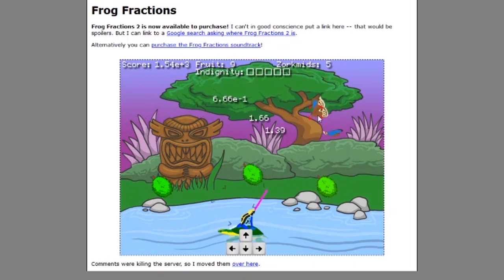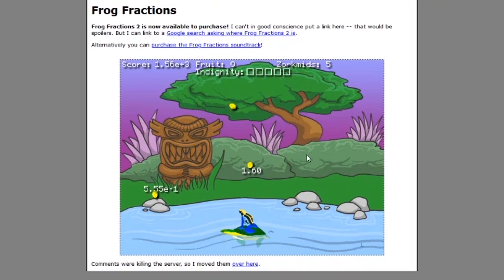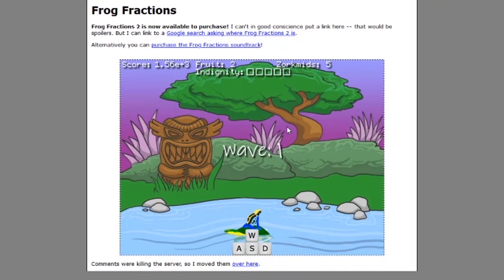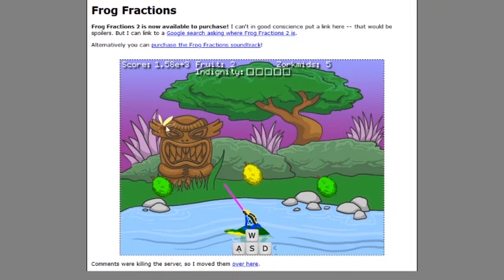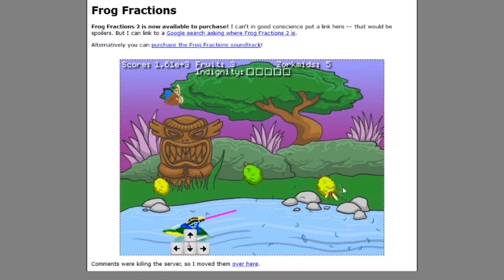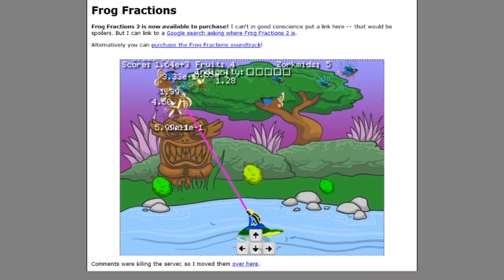Got a little bit. Okay, racking up them fruits. That's understandable. When all you've known is the womb, the outside world is scary. Truer words never spoken, my friend. Thank you, uninstall lock-on targeting entity. Really makes you think. But what about these other fruits? When could I get them? I need to find a way how to get out of this level. Do you think I could do it? What kind of genius will it take to make this happen, huh? The world may never know.